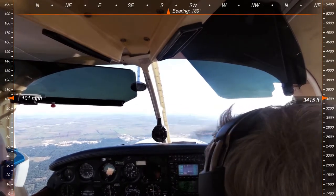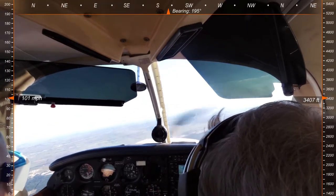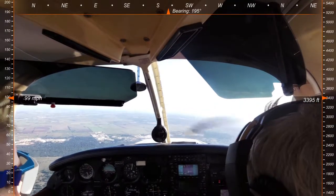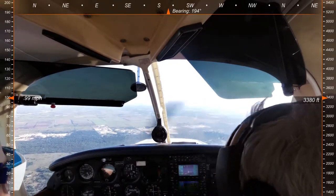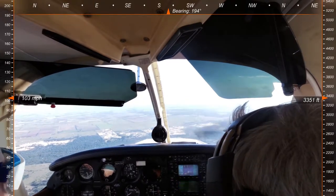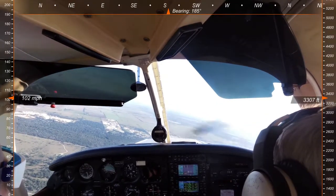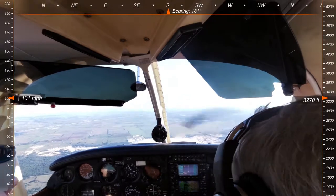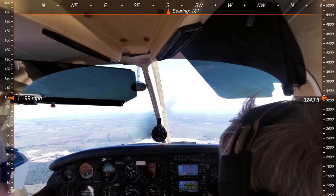And when you do your descents, be consistent so you always know what to do: pull it right back to 1900 RPM, 500 feet per minute, just like you'll do going down a glide path. Constant airspeed descent is trimmed up for 95 knots or so. You just reduce your power and maintain your airspeed on a descent. All right, you should be tracking 179. Yep. Come left just a little.